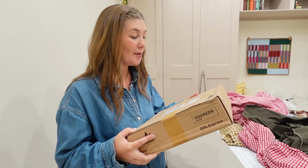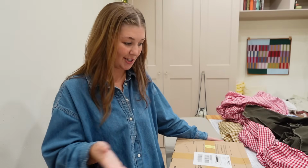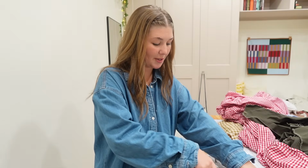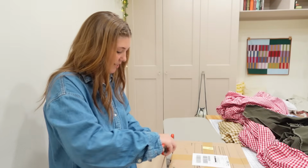So this is from Fabric Godmother. I've been aware of them and following them for a while, but I've never shopped with them, and they reached out and offered to send me some surprise fabric. So I have no idea what's in here, and I'm very excited. Can you imagine if it's like that red fabric that I was describing? That would be crazy.